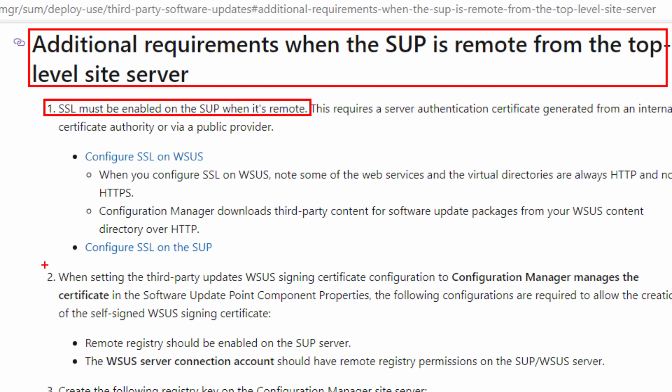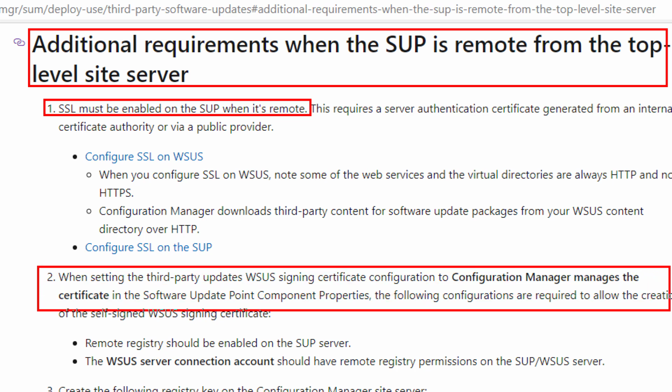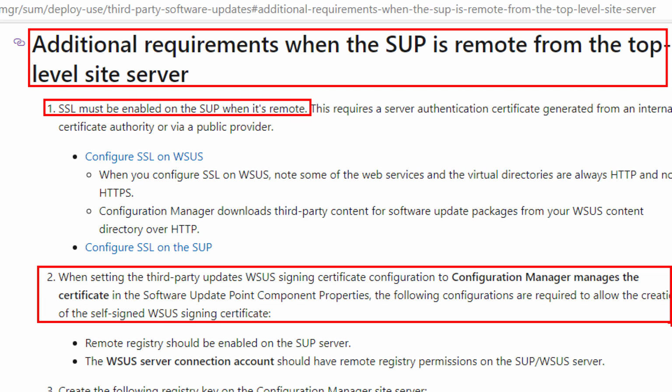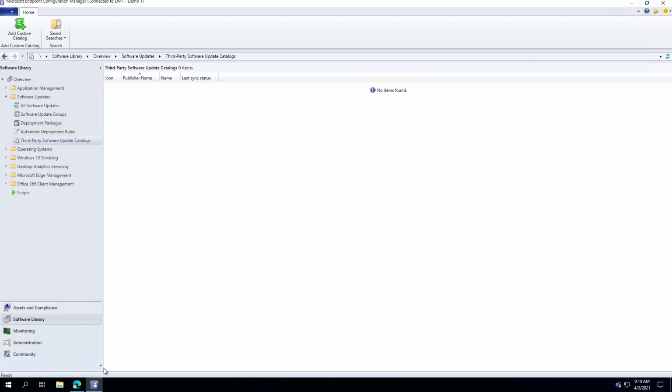Now, the piece that will not work is for Configuration Manager to manage the WSUS signing cert. But this is easy to work around both for creating the signing cert as well as deploying it. And we'll walk through what that would look like if you did not want to switch your software update point to SSL, but you did want to use third-party software updates. All right, so let's jump into the scenario and we'll walk through this configuration.